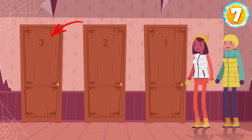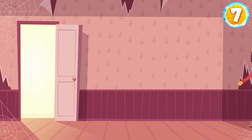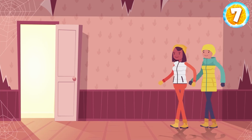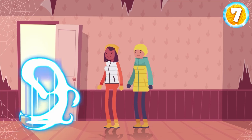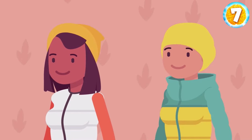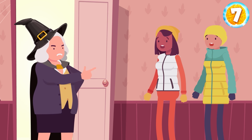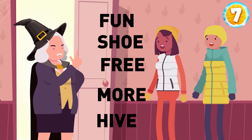They should choose the third door. Ghosts may be spooky, but they can't cause any real harm. Okay, well, maybe you might get slimed, but... Nina and Abby found themselves in the next room. The door leading outside was open, and they ran toward it. But an old witch popped out of nowhere and yelled, "Not so fast! You've got to solve my riddle first! Why are these words in such an order?"